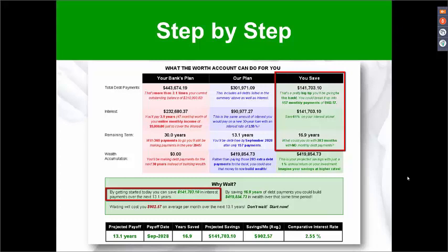This is what your corporate closers will do. This is what your field closers will do. This is what you should be doing. So what I always did with a client is I would start over here after I had gone through it and said, right now on your bank's plan, you're going to pay back $443,674. That means you're going to pay $232,680 in interest, and you have 30 years remaining.